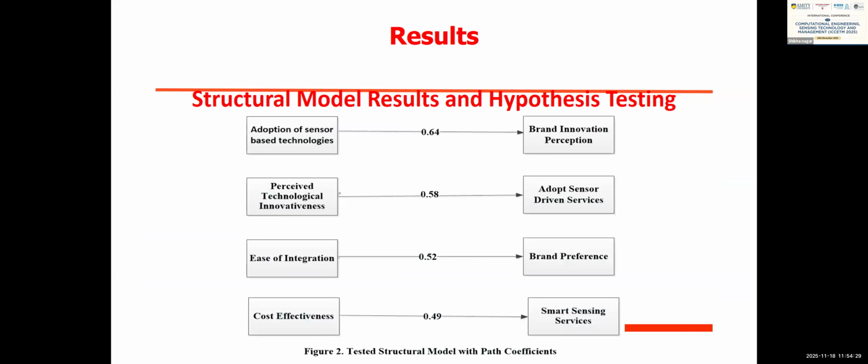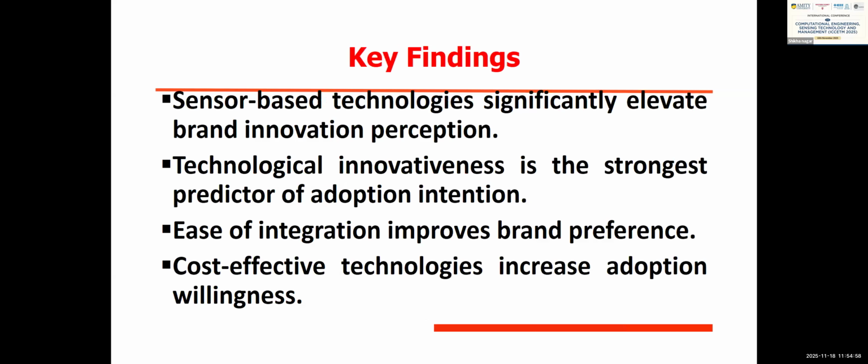Going towards the results, the adoption of sensor-based technologies with respect to brand innovation perception was 0.64. The perceived technology innovativeness was 0.58 for adopting sensor-driven services. Ease of integration was 0.52 with respect to brand preference. Cost effectiveness was 0.49 for smart sensing services. The key findings show that ease of integration always improves brand preference, and brands get more preference for cost-effective technologies.